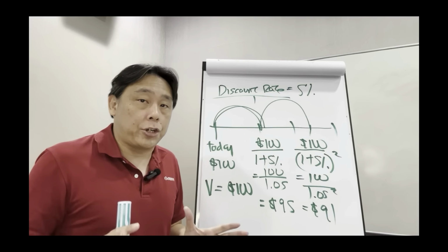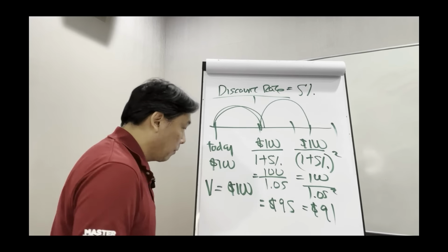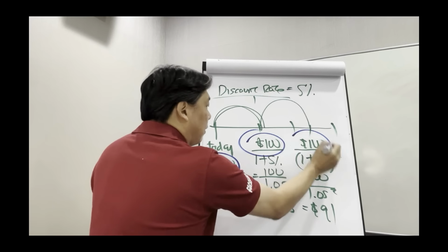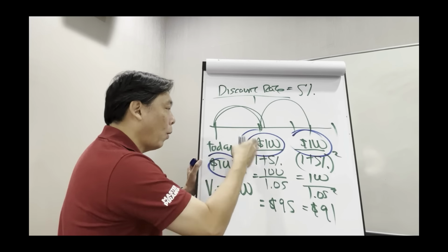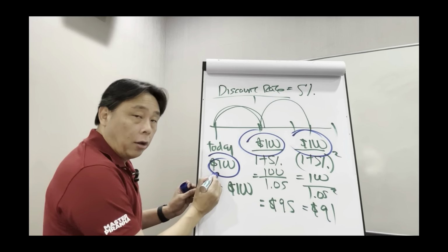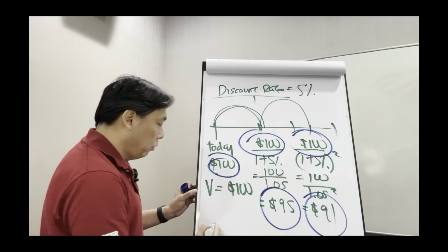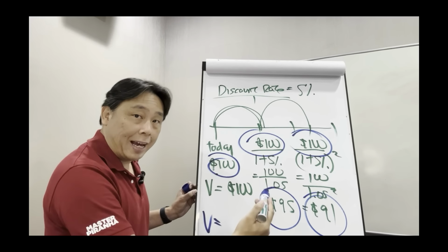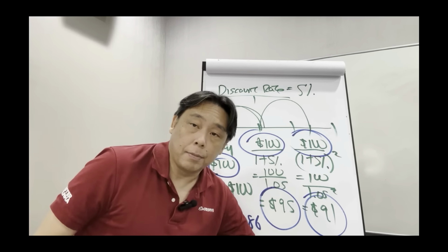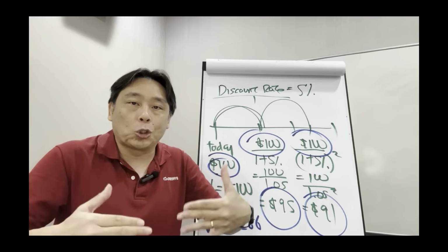Okay, last question, I promise. If I have a money-making machine that I buy today that's going to print $100 right now, and then another 100 in a year, and another 100 in 2 years, so I get 100, 100, 100, then what is this machine worth today? Well, this machine will be worth $100 plus 95 plus 91. So the intrinsic value of the machine will be $286.